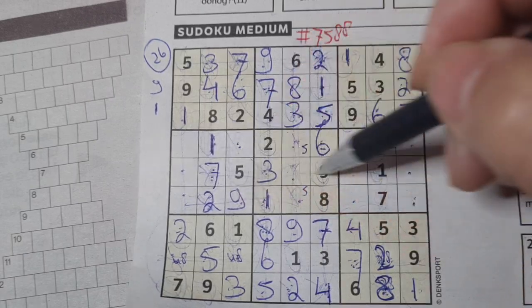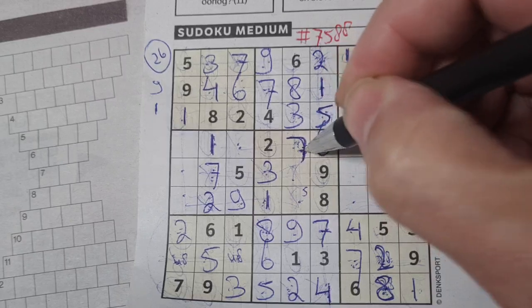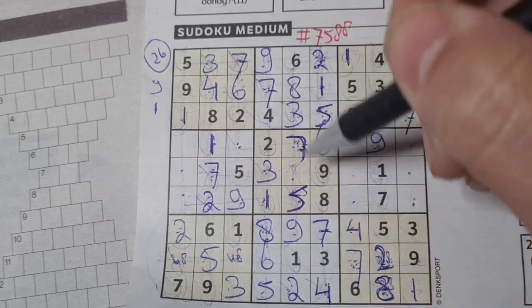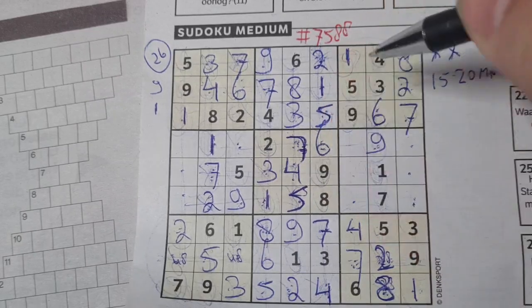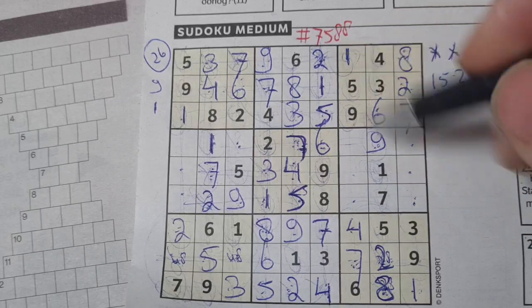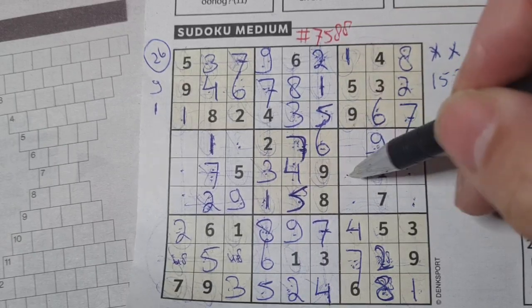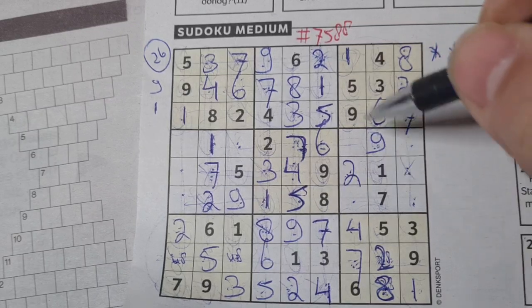7 in this row, 7 in the middle row. So the row above, the only place left for the 7 should be there. And I've eliminated the 5, so the 5 goes there. And one box left in this big square, the 2, 3, 4 is missing. 2 in this row, 2 in that row, so the row between, the only place left for the 2 should be here or there. We have a 2 in the last column, no 2 there, 2 should be there.